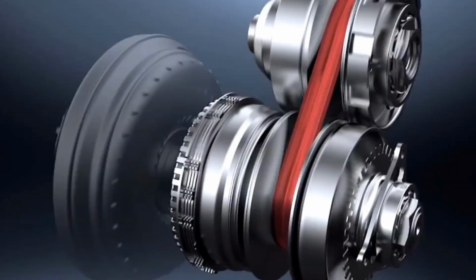In conclusion, it is noted that multi-ratio transmissions can have a positive effect on the efficiency of electric vehicles. It has been found that the two-speed transmission is the best option when using set ratios, but the CVT is the best option overall.